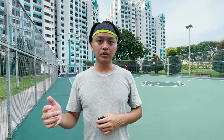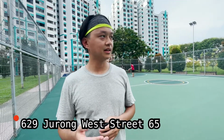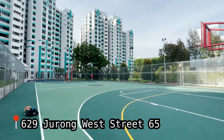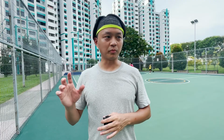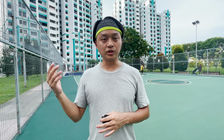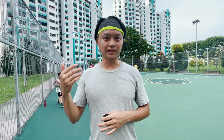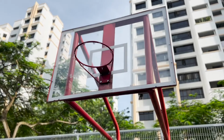We are at block 629, street 65 of Jurong West. While walking here, you can see from the outside that the whole basketball court is caged up. So I really think that is the best feature of this court. You don't have to worry about your ball bouncing out to the grass, to muddy piles, or even to the roads. However, when coming into the court, you can see that there are no nets on both sides of the court, so that's really a bummer.